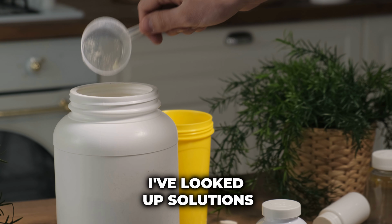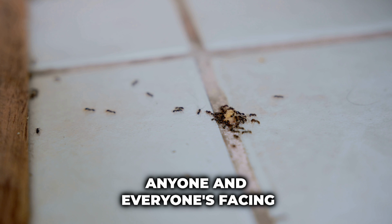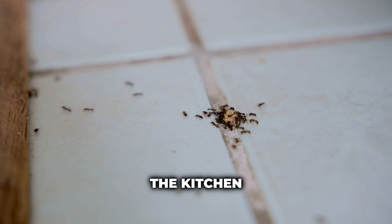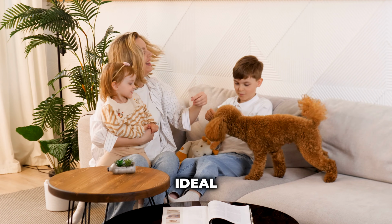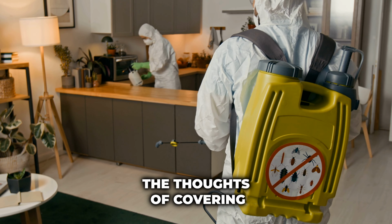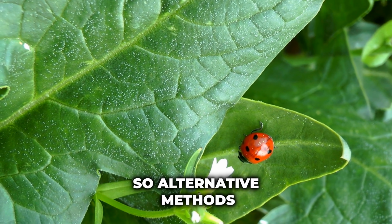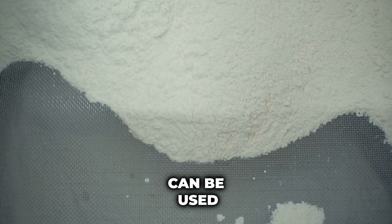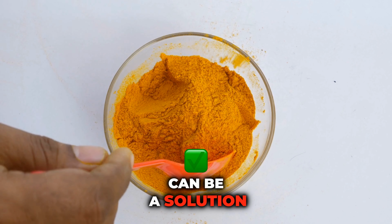I looked up solutions and I've discovered diatomaceous earth. Anyone and everyone's facing these problems right now. Ants appearing in the kitchen, dogs scratching more than usual. Using chemical sprays isn't ideal, especially when you have kids or pets lounging in a yard. The thought of covering your home or garden with harsh chemicals can make you uneasy, so alternative methods can be used. What I've learned is diatomaceous earth can be a solution.